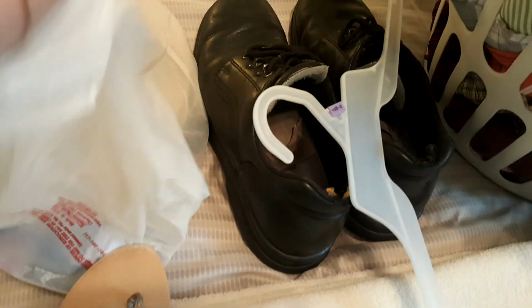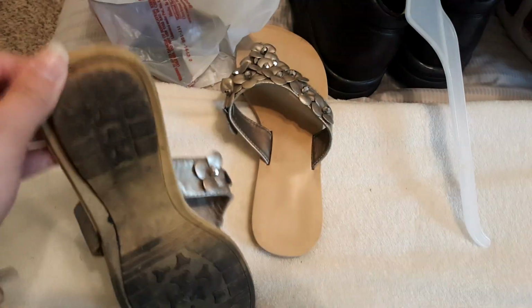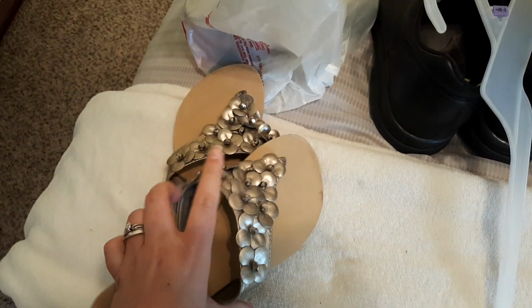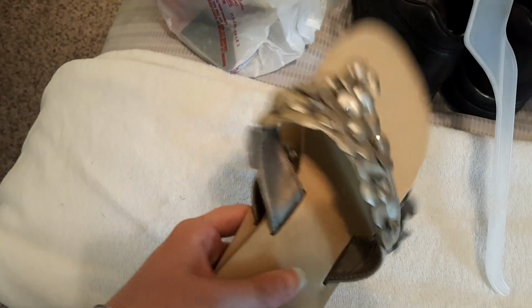I loved them. I wore them till they died. I got them in college. I've probably had them 8 years, and I've worn them. They're like my favorite kind. I got them at Ross. So I hate to give them up. I probably will never be able to find them again, but there's just no point.